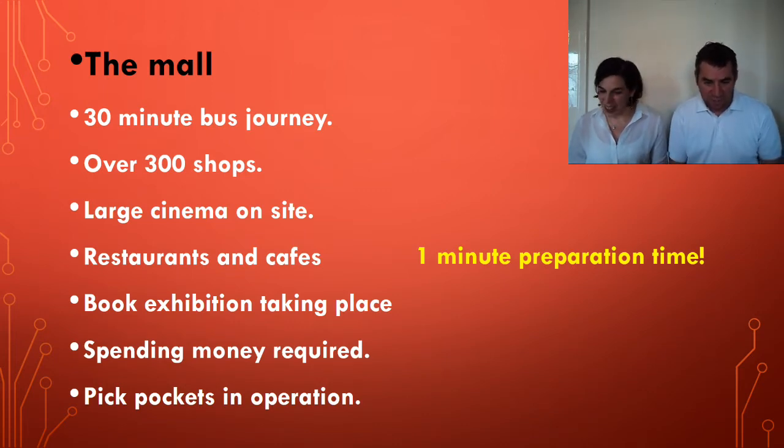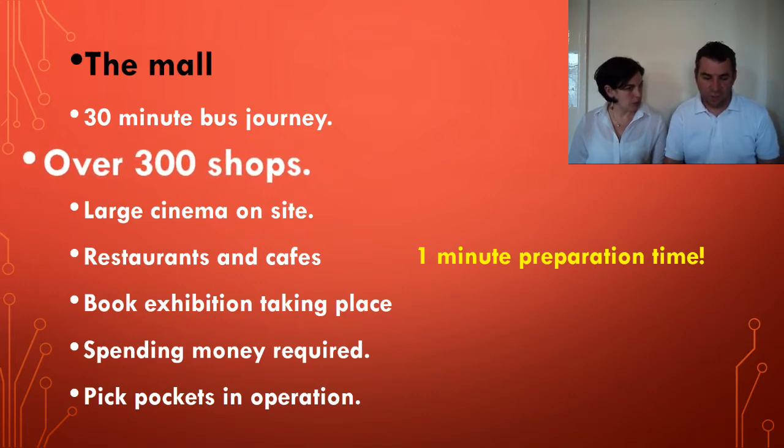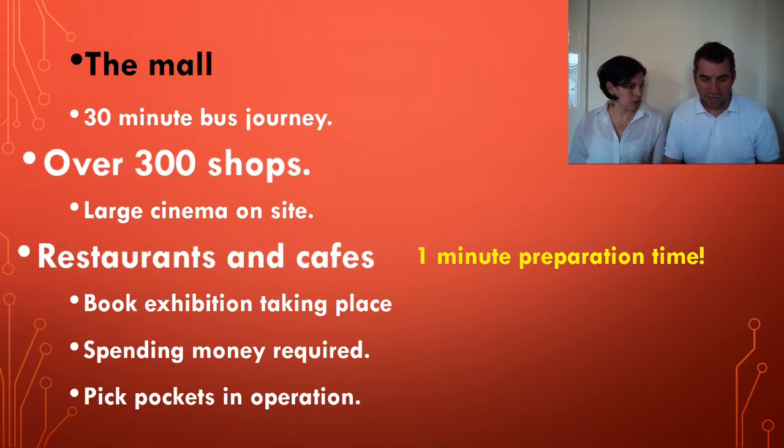Okay, so which do you think are the best points that we should probably choose? Well, one of them is definitely, I think, the 300 shops. It sounds impressive. It's a good point. I think the restaurants and cafes is a good one. Yeah, definitely. I agree with you here. Restaurants and cafes is a must. Alright, so we kind of have to do that.